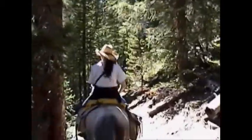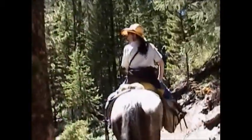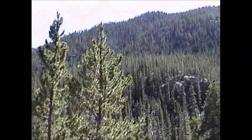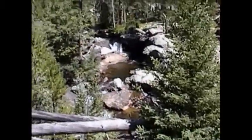It's about 2:15 in the afternoon right now. Our butts and legs are pretty darn sore, but we're hanging in there. We got about another 4 hours to go, or maybe not quite another 4 hours to go. There goes the stream behind us. Some of the mountain streams.